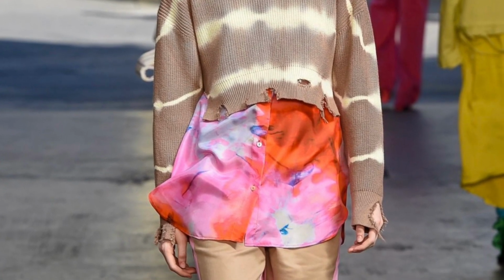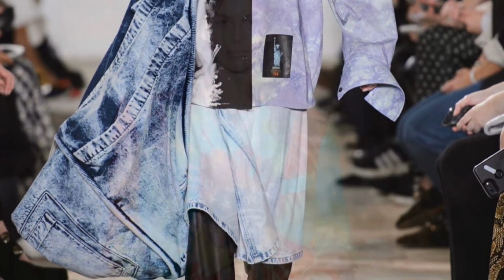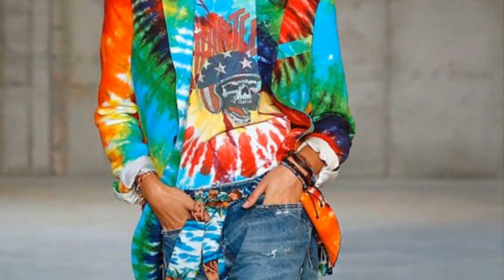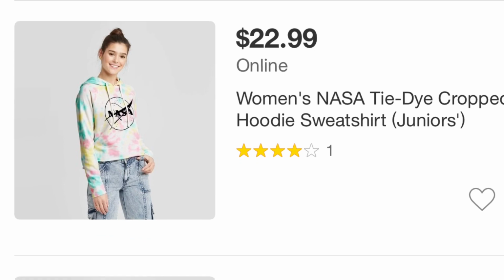When I was shopping online at Target, I was like, is there anything that's not tie-dye that I can buy? There's tons and tons of tie-dye in the stores right now. And if you grew up like I did in the 90s, then this is a major throwback. So I'm going to share some ways that, if you did grow up in the 90s, it's not so hard to wear it and not feel like you're out of date. I'm going to show you some ways to bring it into 2020, and let's get started.